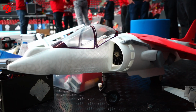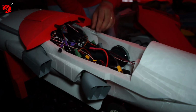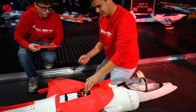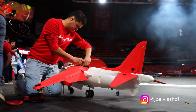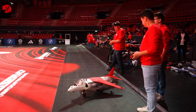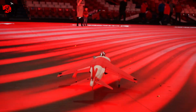This is a very special plane built by the master himself, Drell, who came all the way from the Netherlands. I'm sure everyone watching knows his famous builds on YouTube. If not, you should definitely take a look. Which is a metal plane.